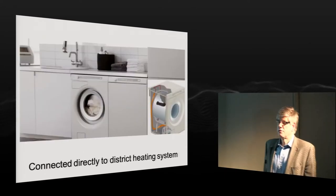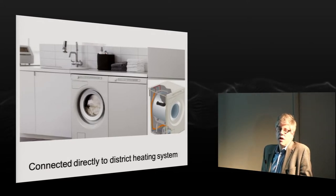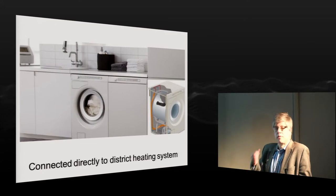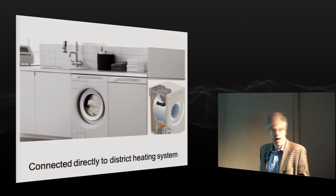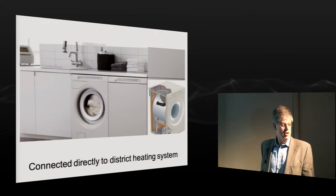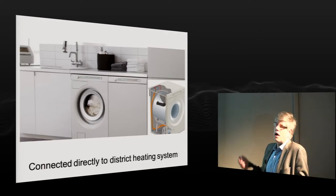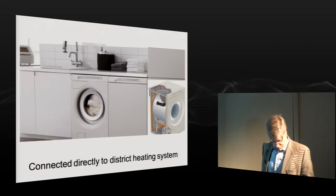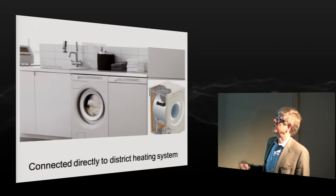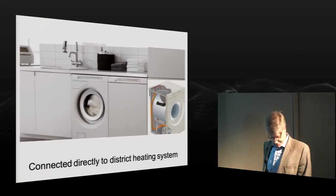Other things that happen, we want to get rid of the peak electricity loads. So they have started to connect dishwashers, washing machines, and dryers directly to the district energy system. Again, that changes the whole profile of how the energy is used in the community. If you can get low value energy and run the dryer directly on that, there's savings to be made. There are not very many of these out there yet, but it's coming. They are promoting more and more things like that.